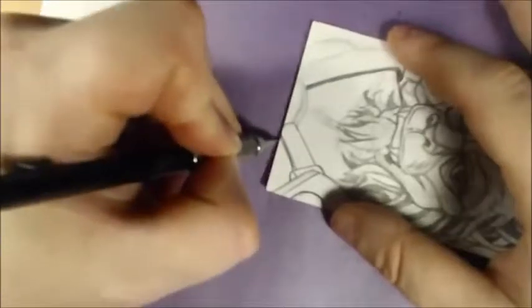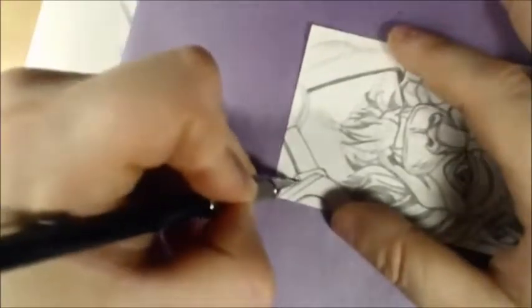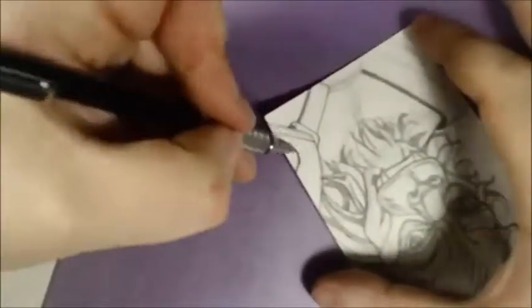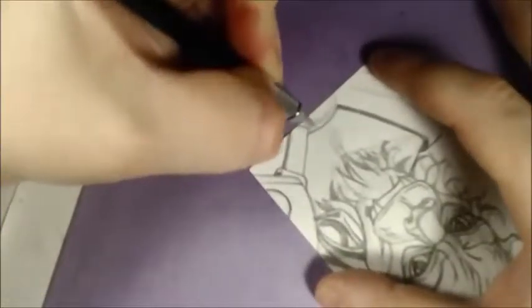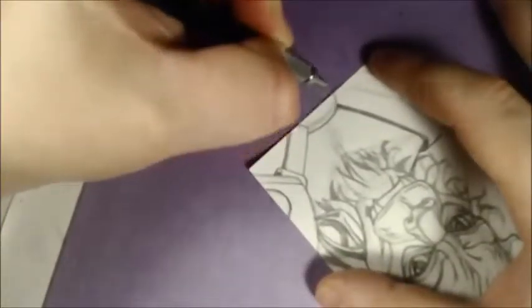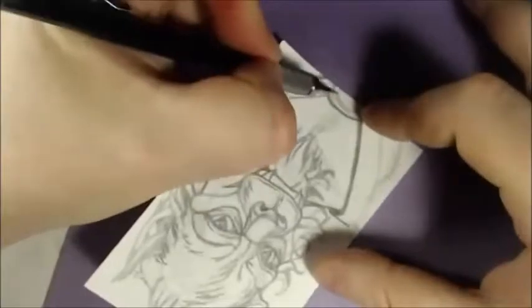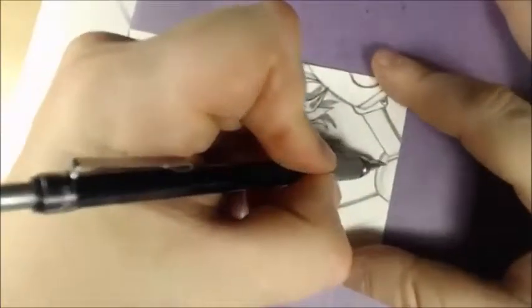Trying to get that nice three-dimensional look on there. Now this buckle goes up underneath the shoulder guard. It doesn't come down on top, so that's the reason that it got cut off there. Because I've had people in the past tell me, hey man, that guard's supposed to go up over. No, it's not. Well, how do you know? Because I'm drawing it.